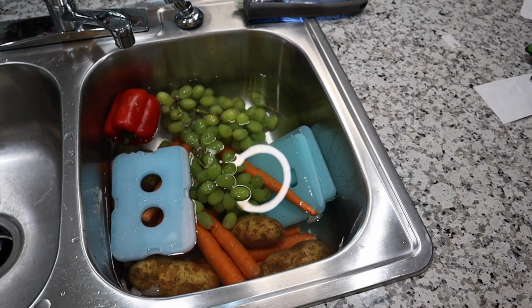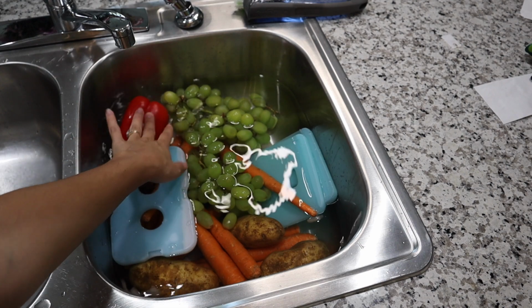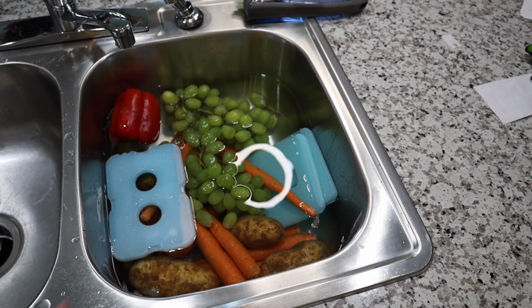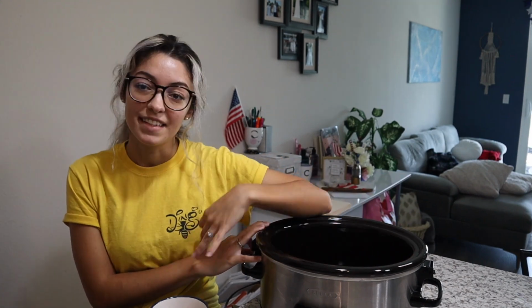Now I'm gonna let this sit for about 5 to 10 minutes, and occasionally I might flip over this and the stalks of grapes just so that anything that's floating outside the water can get in the water. All right, and while the fruit is soaking and the veggies are soaking, I'm gonna go ahead and set up my crock pot for the pot roast, because the pot roast is going to be the item I'm making today that is going to take the longest.